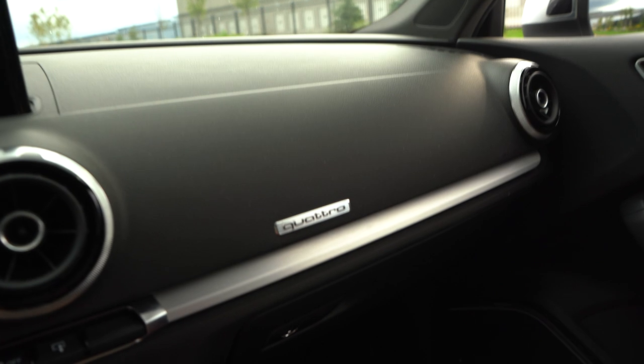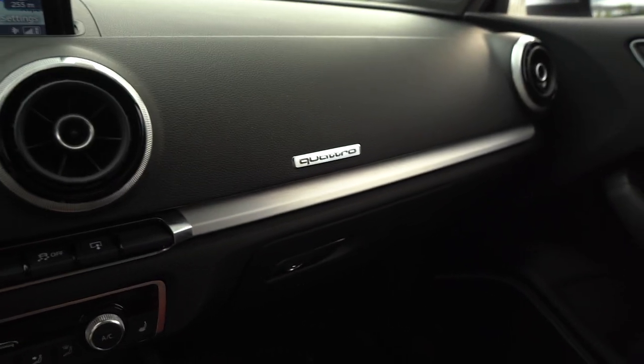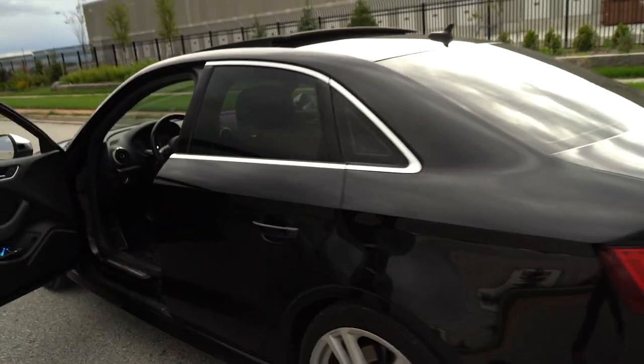Good sound system in here, as you guys can probably hear. Hopefully I don't get copyrighted. You can hear a little Wayne release right there, but the Quattro system on this is pretty good. I know you're not gonna winter drive it, but if you ever take it out in the winter, we'll definitely see how she handles in comparison to your Subaru. I think that'd be an interesting video.